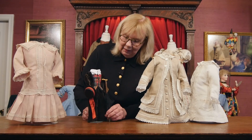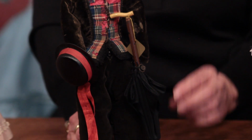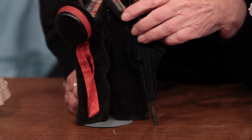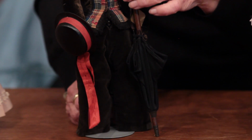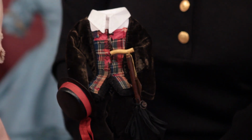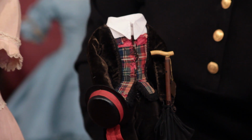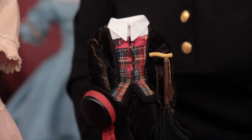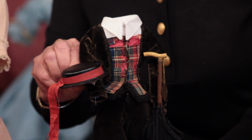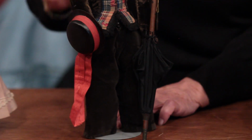It's for a little slender-bodied boy, maybe like an early papier-mâché or an early china, and it's his brown velvet jacket and pants with, once again, Scottish plaid. Remember what I talked about, the Scottish plaid vest, and this could have been one of Queen Victoria's little boys wearing this outfit. And he has a little matching wooden umbrella to go with him, a wooden handled umbrella, and a little black cap with the red silk ribbon streamers. Wonderful piece with the little shirt.